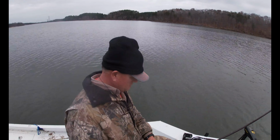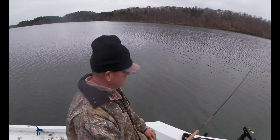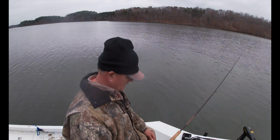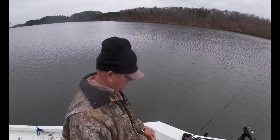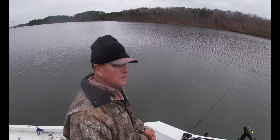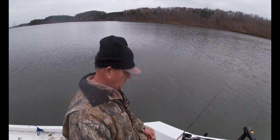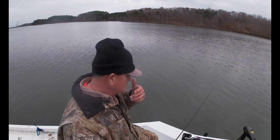And basically I'm just pulling up here. The wind is a little breezy, it's not bad. And I'm getting the front of the boat within about 10 feet of the structure, and I'm just laying the lure right out, letting it fall down into the fish or around the structure, and basically I'm just holding the lure still and waiting on the fish to bite. Water temp's 49 degrees.